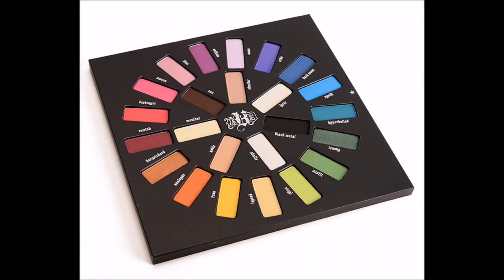Guys, I swear I've talked about this in like 10 of my videos. The Kat Von D Mi Vida Loca Remix palette from Holiday 2015. I can't believe I didn't buy that. I had it in my cart and I was like, no, it's $75. That's too much. I won't do it. Why didn't I do it? It was beautiful. It had all the brights and then the neutrals in the middle.